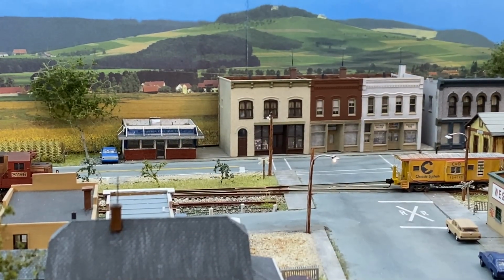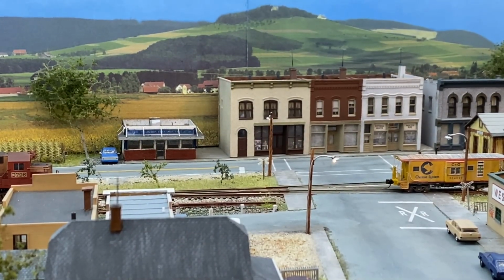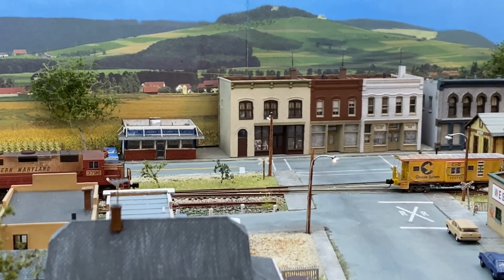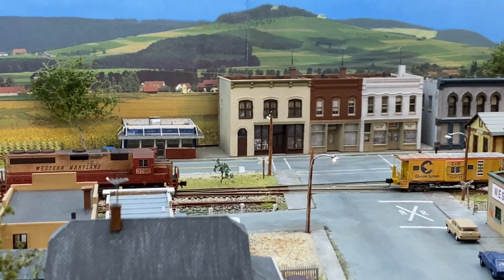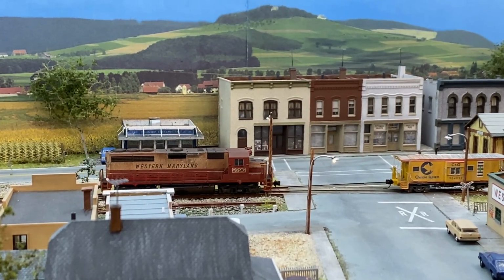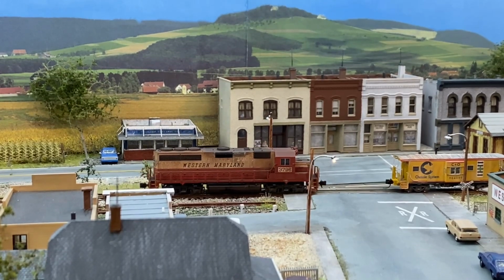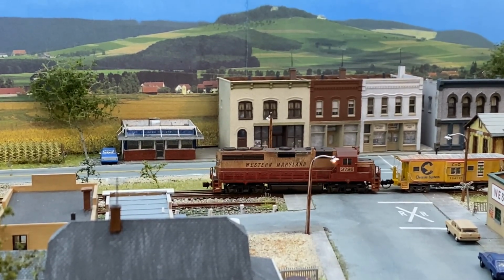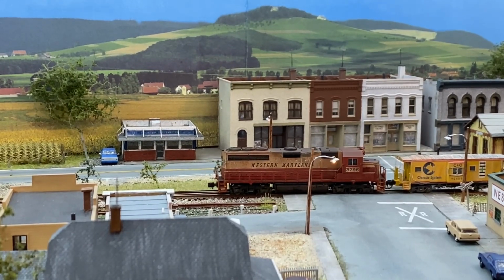So you can see the caboose sticking out in Main Street, but there's room to drive around it. I am going to put a traffic light there. Every time I look on the websites, Woodland Scenic's traffic lights are not available yet, so let's just keep looking.